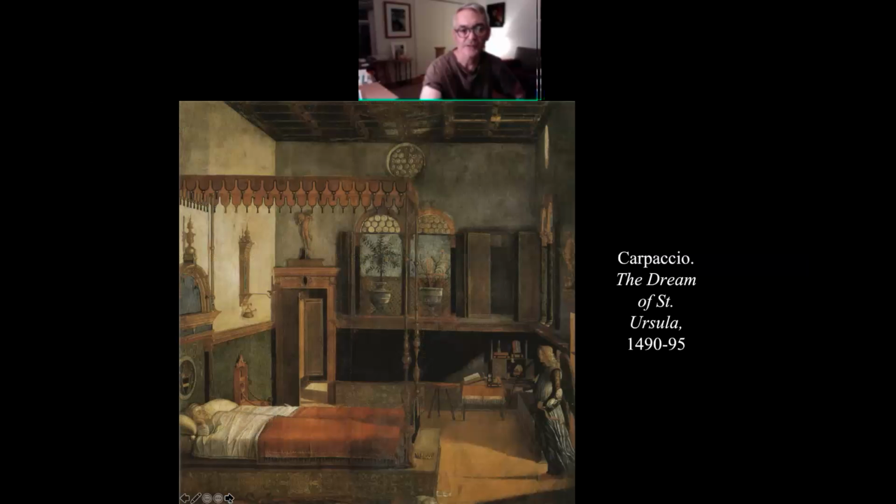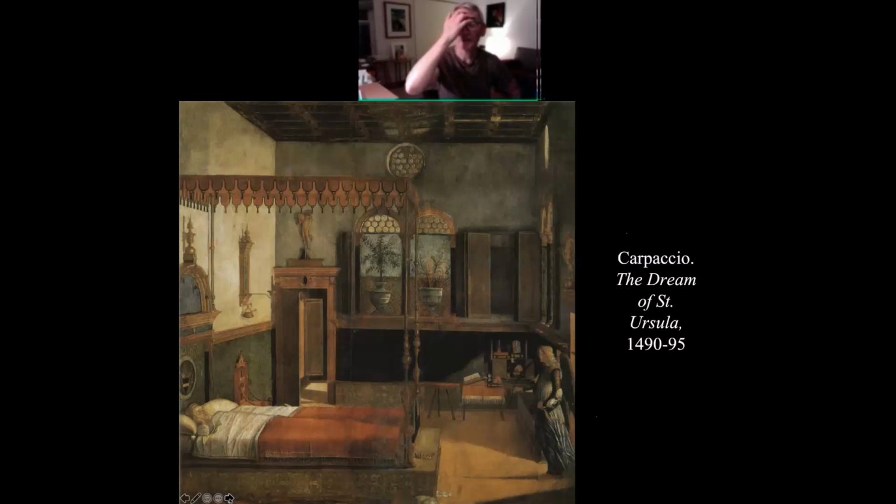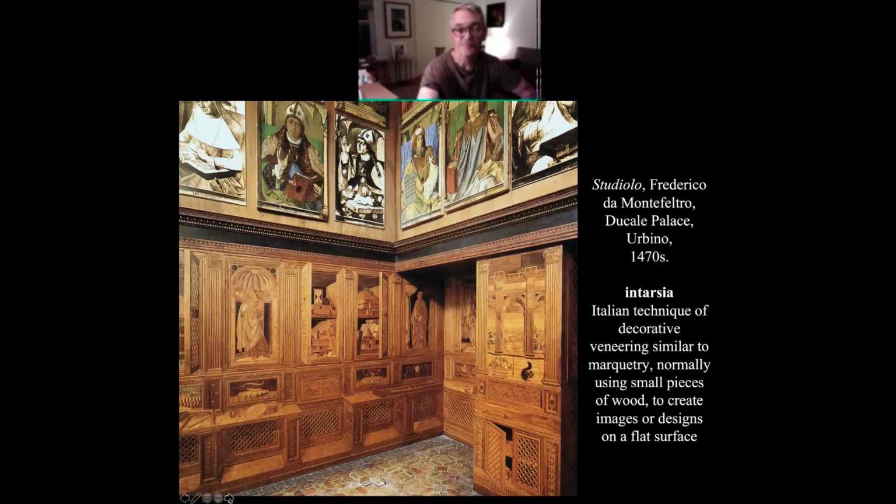All right, more of that same interior. And here, one of my faves, an interior of a painting of an Italian interior from A Dream of Saint Ursula. This bed with the valance up on a platform. Now this is a favorite. This is a tour de force of the intarsia technique.